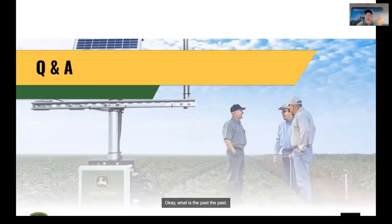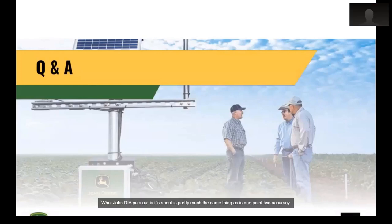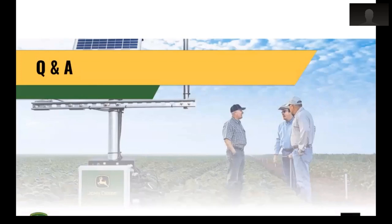What is the pass-to-pass accuracy with SF3, and how long is the repeatability good for? All right, good question. So the SF3, what John Deere puts out is pretty much the same thing as RTK. It's 1.2-inch pass-to-pass accuracy and with 9 months repeatability in season. So the lines that you would create today, if you were to go 6-7 months from now, are the same lines you'd be able to fall on then, and it wouldn't change, wouldn't move on you. So that's kind of the upside of doing it that way.